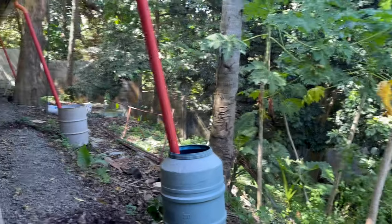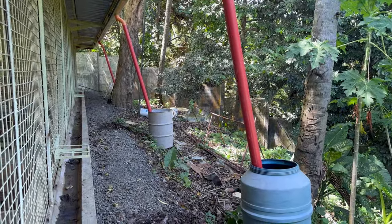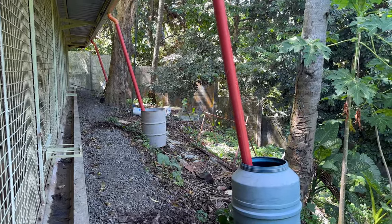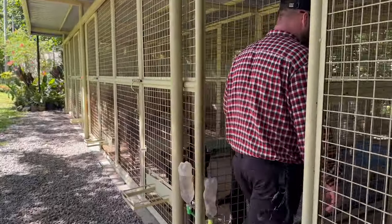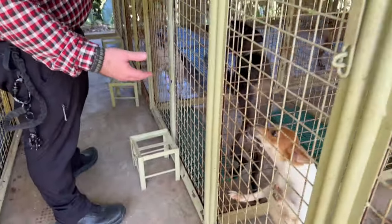We have the back access so we can feed the dogs in the back side of the kennel through the revolving feeders there. We just installed the downspouts and the water so we can catch the rainwater. All right, so now let's go and feed the dogs because they're hungry. These are the stands for the bowls and the small dogs.